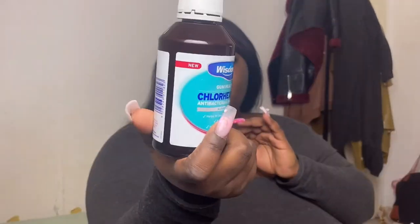Okay, so next I've got this Wisdom Gum Health mouthwash. Last but not least, the more personal upkeep, maintenance, hygiene store haul.